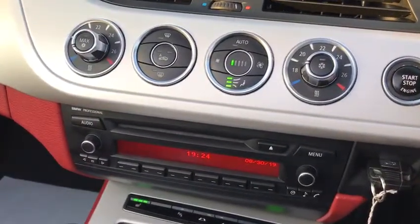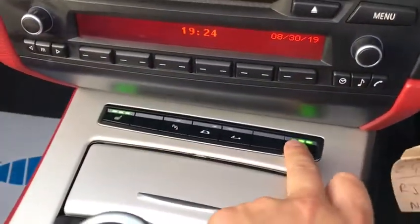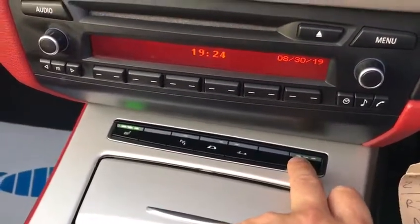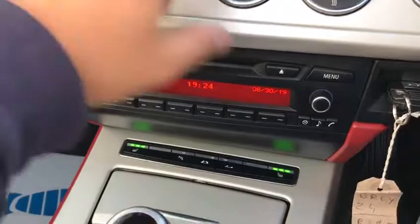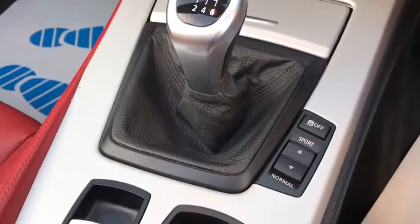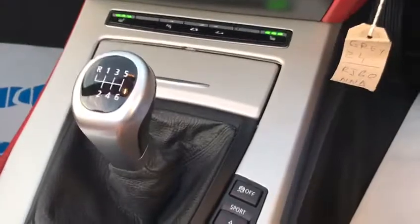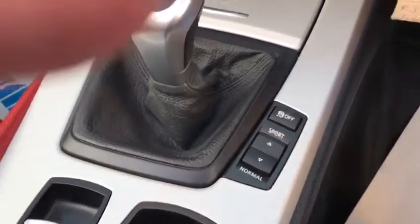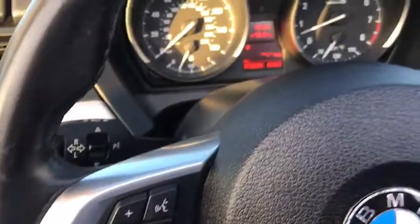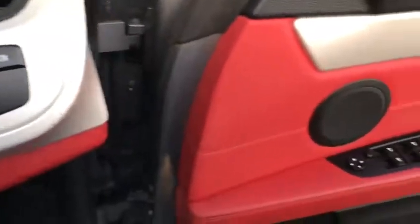Car's got aircon with dual climate. Car's got heated seats for both. Car's got 6-speed manual gearbox with sport plus and normal driving modes. Car's got a full electric roof.